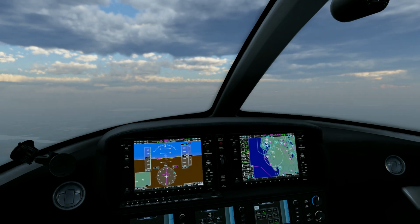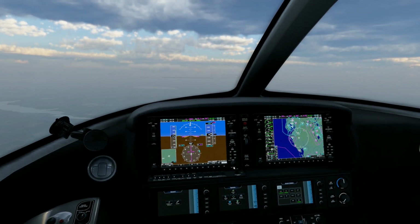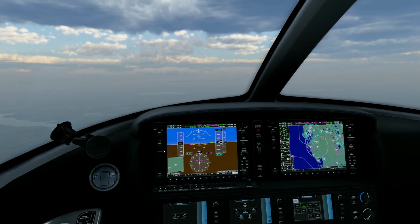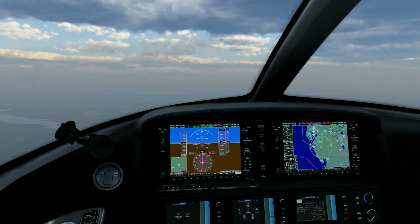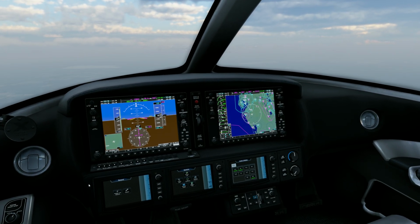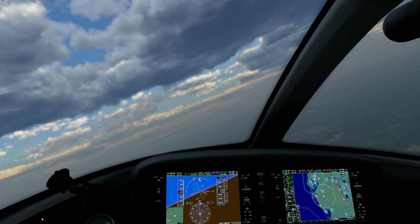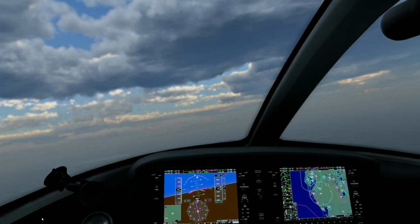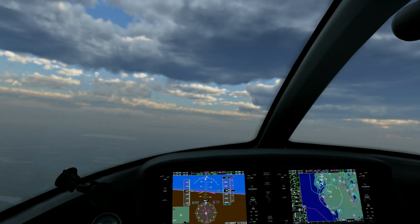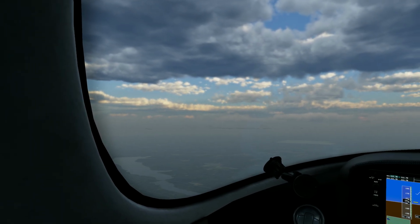so what we're gonna do is we're just gonna straighten out north just a tad bit here. We're gonna start heading, use our heading bug, to go north. And then once we get closer to the approach there, then we'll start using the nav.